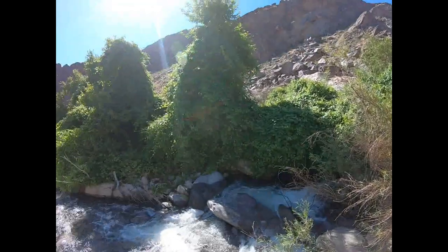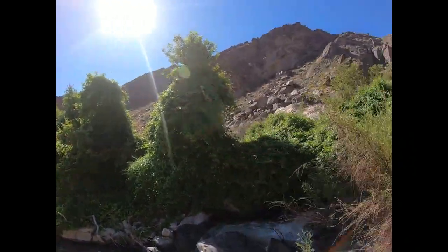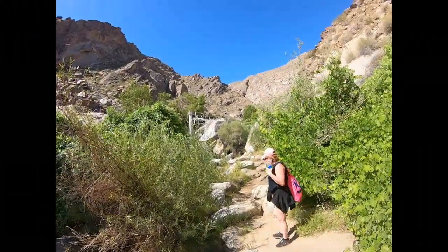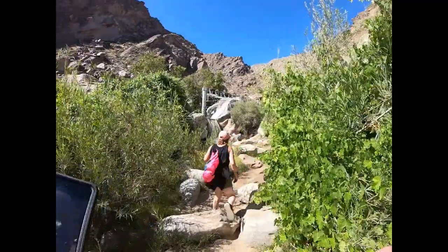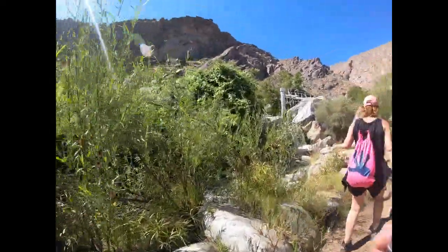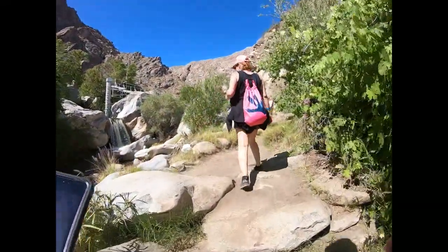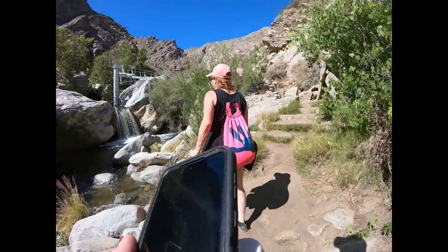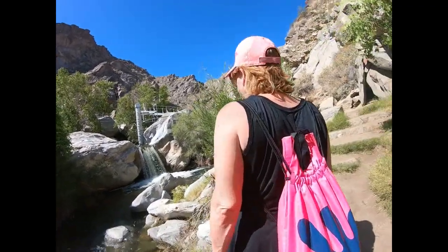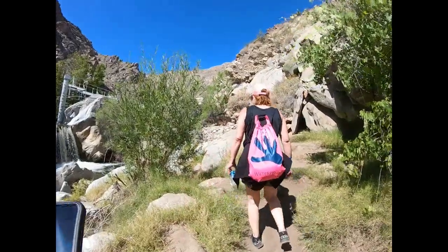Oh, that lizard ran right between my legs. That was funny. There's a little one. Yeah, these are the staff. Oh, butterfly coming at you.